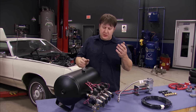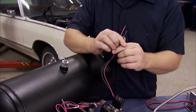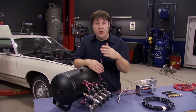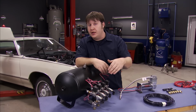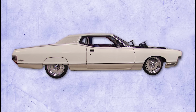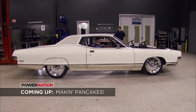Now to wire them up, it's pretty simple. You've got a ground and then you've got a trigger wire. And this is where your options come in. You can wire them so that you can control them all individually, meaning if you want one corner of the car, or you can, let's say, wire them in pairs so the front comes up, front goes down, same with the rear. Or let's say you can wire all 4 of them together so the whole car comes up or the whole car goes down. It all depends on what you want. Making pancakes is easy if you bag it right.